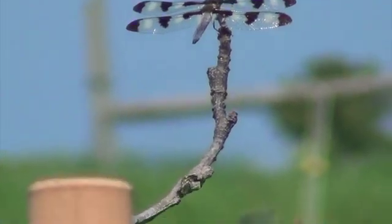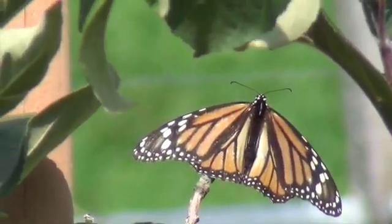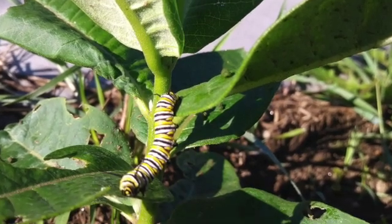While the humans have been busy harvesting all the vegetables, the insects and amphibians have been out still pollinating our plants and eating those nasty bugs that we don't want in our garden.